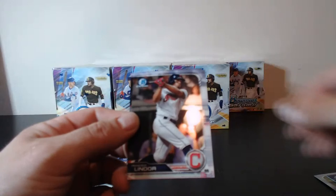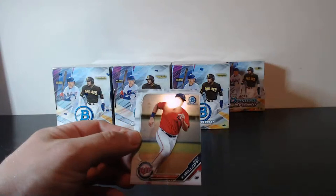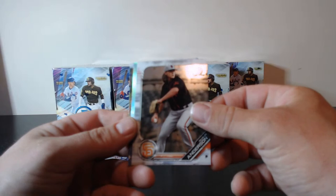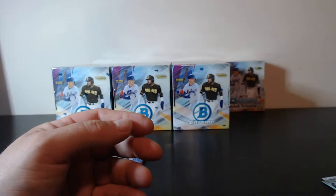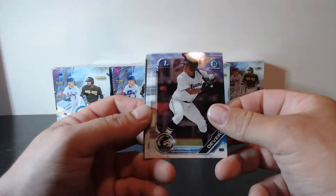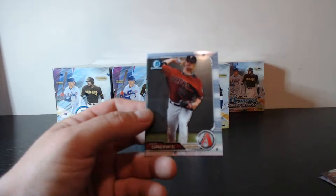Francisco Lindor, and Joey Gallo. Alex Kirilloff, Sean Anderson, Miguel Amaya, stat tracker for the Cubs, Christian Yelich, and Paul DeJong. Got a first Bowman of Jose Devers for the Marlins, first Bowman Zach Brown for the Brewers, Daniel Johnson, Arizona Fall League, Cleveland Indians. Zach Greinke, and rookie base of Cal Quantrill. That'll do it for box number two.